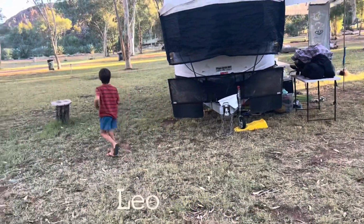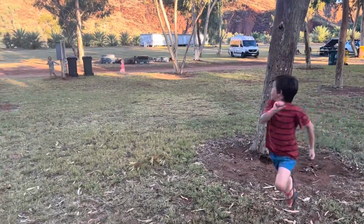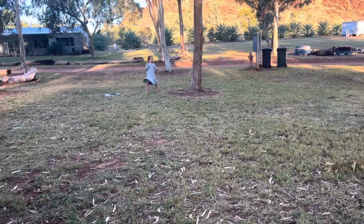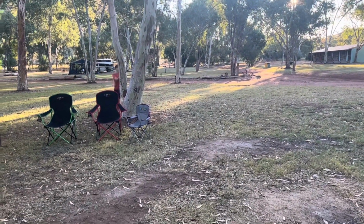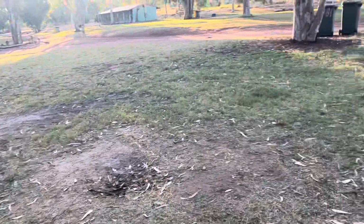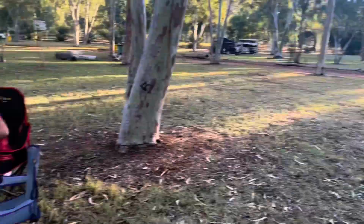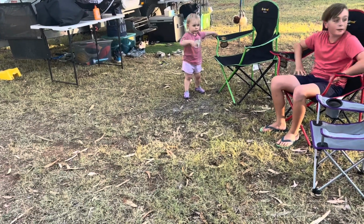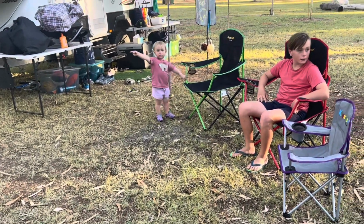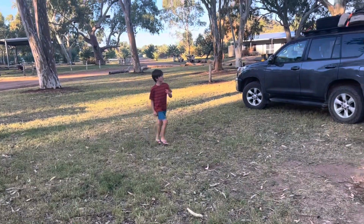Here we are in the wilderness playing 40-40. Leo's looking for everyone. Zoe's giving everyone away. Where's Mum? Zoe, do you know where she is? There. Where? There. No, she's not over there. Here's the 40-40 finder.